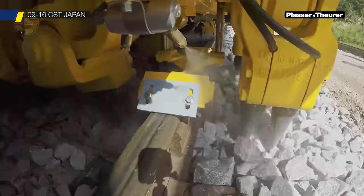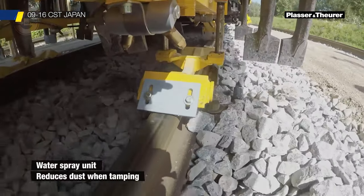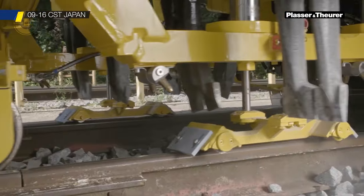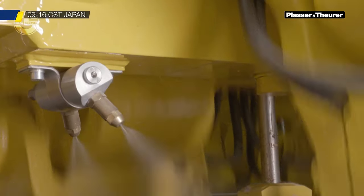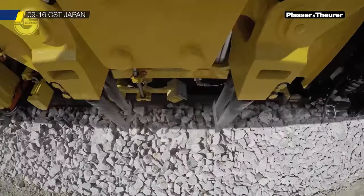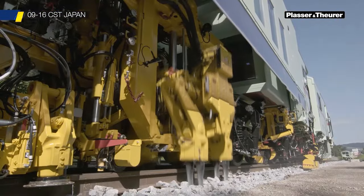Operators do not need to worry about its durability too, since it has highly wear-resistant tungsten carbide tamping tines. The machine has a strong hydraulic system that allows it to compact the ballast precisely, guaranteeing that the track is put back in the right shape and alignment.